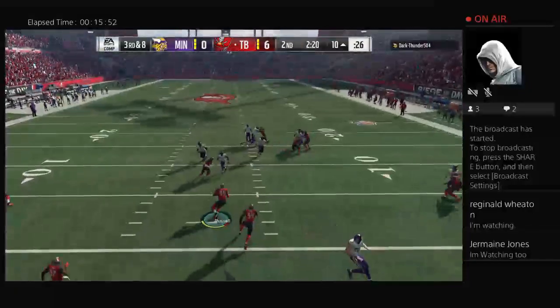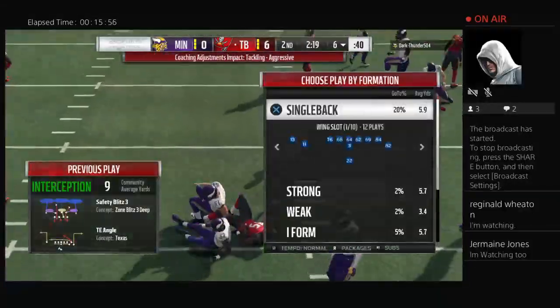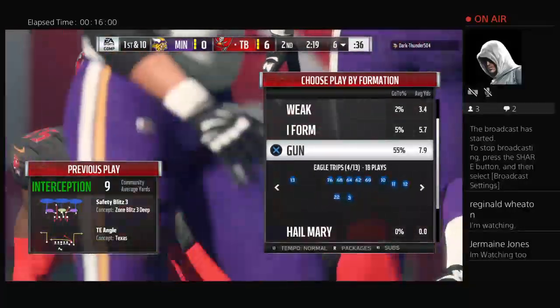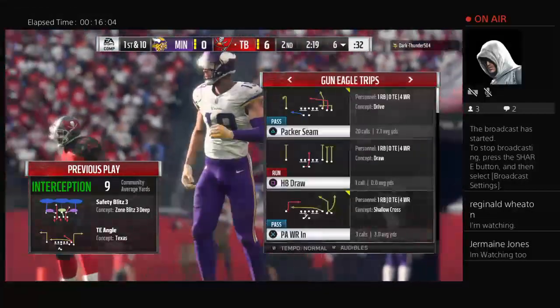Looking for his tight end Rudolph, and it's intercepted. Picked off down at the 2. And a big turnover there as his guys will get the football back. How about the big boys snagging one? You don't see that every week.